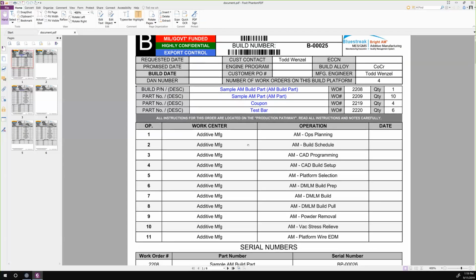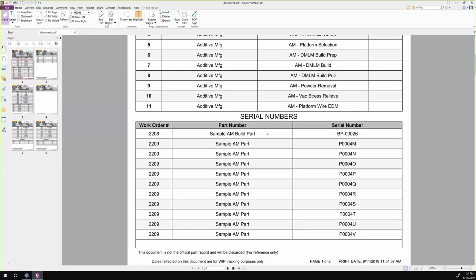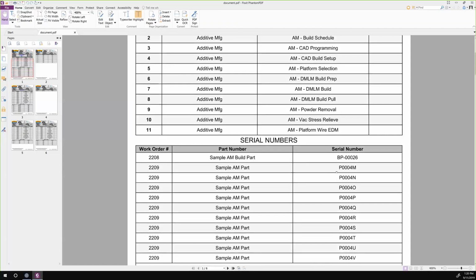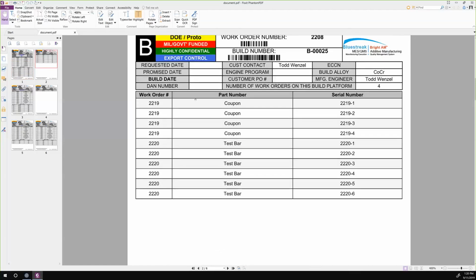So at a high level, you can see out on the floor, these are the various operations we're going to be running through during the building of these parts. And this date is filled in automatically. If you reprint this mid-process, it'll show the date that these various operations were started and completed. And then all of the serial numbers that are involved. So you can see we have a serial number for our build plate, or build ID, that's linking all these together. And then we've got a separate type of part number, a type of template being used here for these different parts. And then down here, we've got the two other work orders, one for coupons and one for test bars, and they have their own serial number formats.